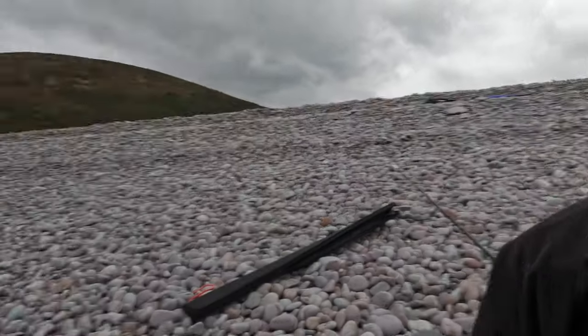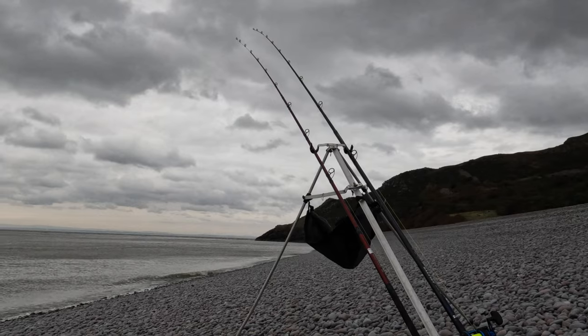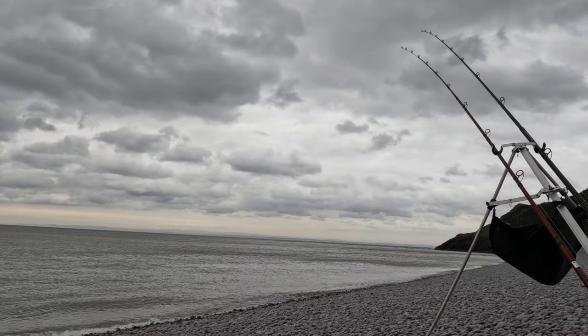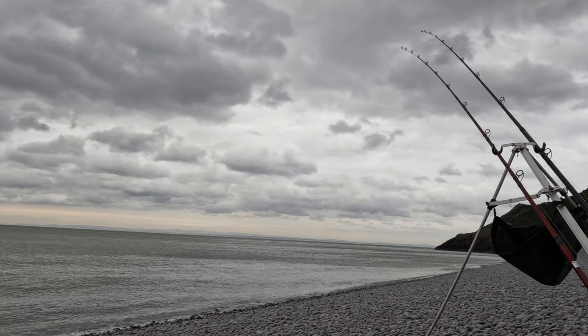Oh, I've got a bite. Got a bite on the left rod. Sorry, as I was saying, I got a bite, I think, on the left-hand rod. That's got a two-up clip rig.